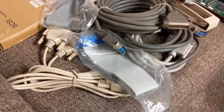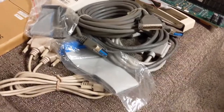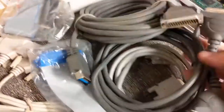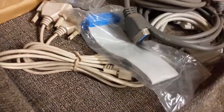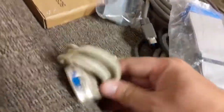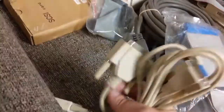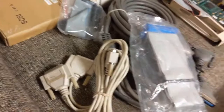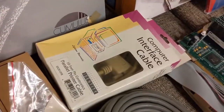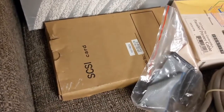Picked up a bunch of cables, especially parallel cables and SCSI cables, because I just don't have that kind of stuff. So, you know, parallel cables, going from that to that. Parallel cables, like this is just a pass-through cable here. You know, ribbon cables. This one has a 232 to the DB25s on the end. I don't even know how that one works or what I would use it for. Here's a parallel cable that's in the box. Here's a SCSI interface kit. Here's another SCSI card.